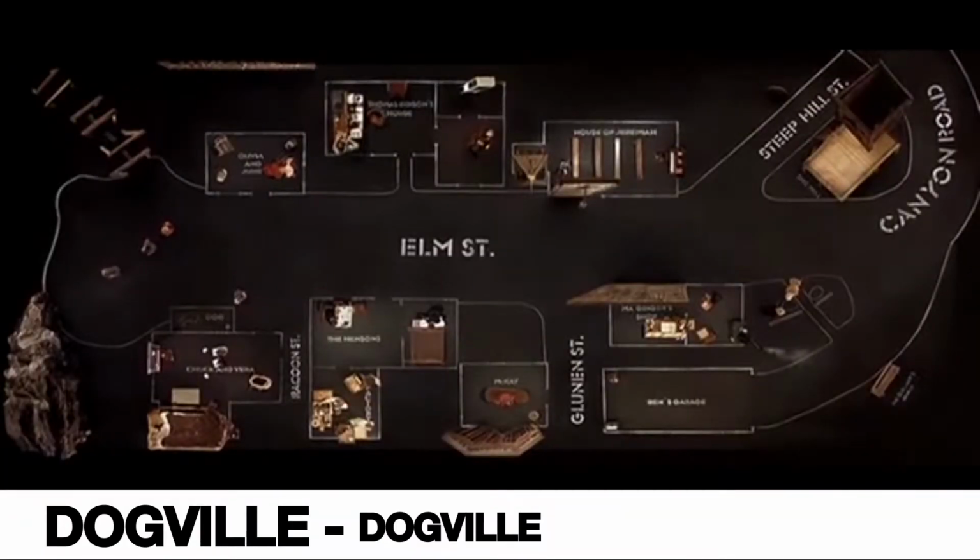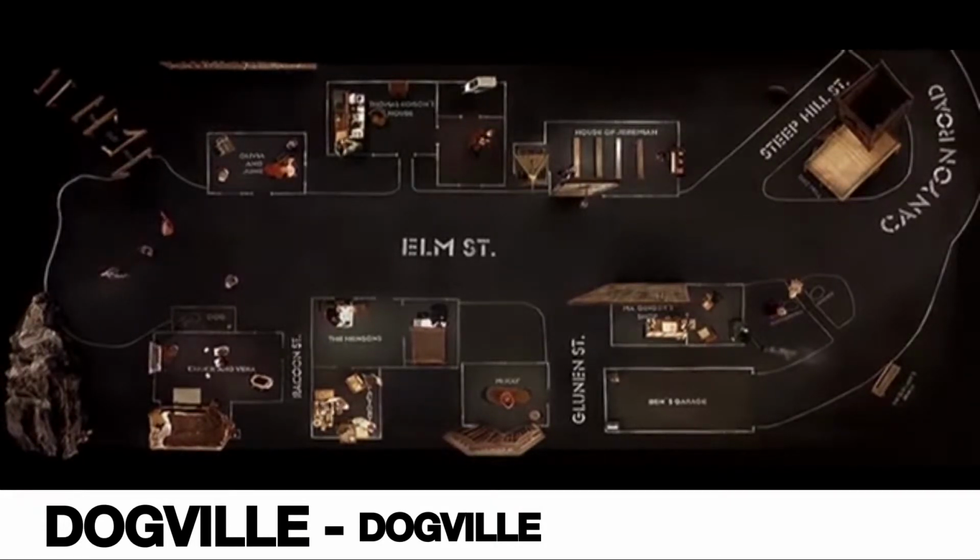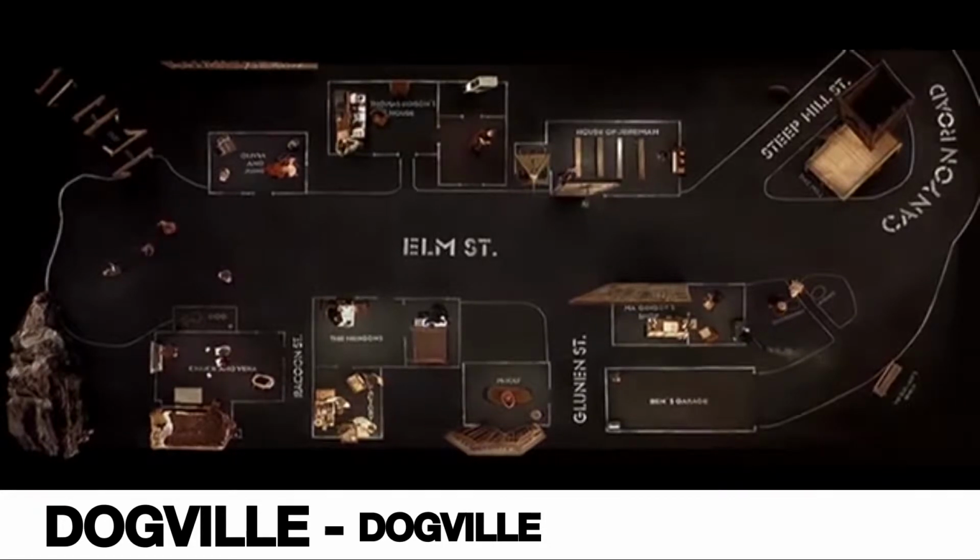This is the sad tale of the township of Dogville. The residents of Dogville were good, honest folks, and they liked their township.